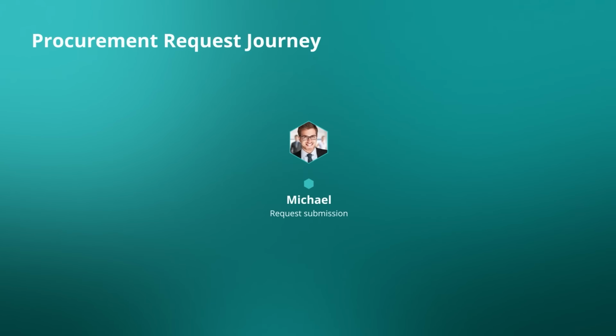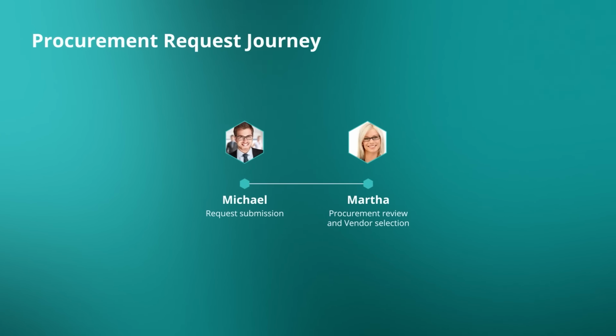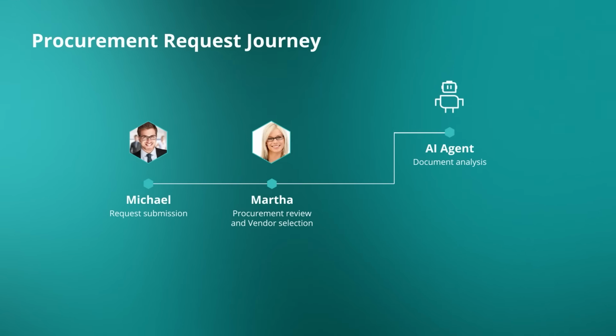First, Michael, the requester, will begin by submitting a direct purchase request. Then, Martha from the procurement team will review the request, select a vendor, and add all required documents to the case. The request will be sent to an AI agent that will analyze the vendor documents and suggest possible actions as well as a risk level.